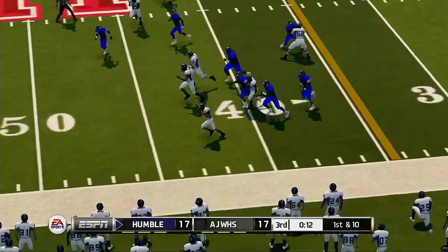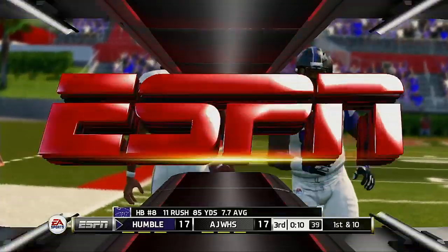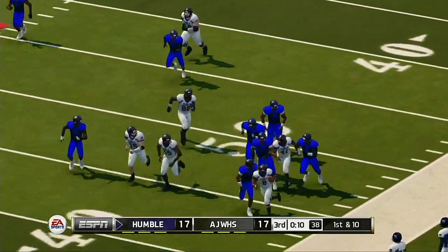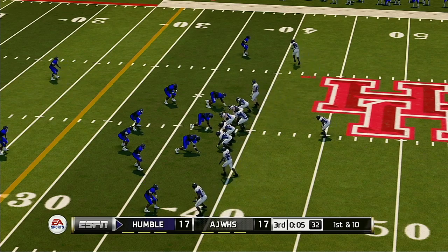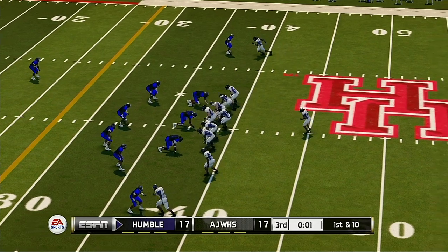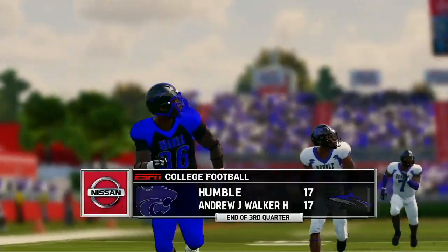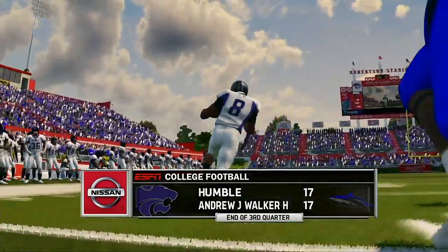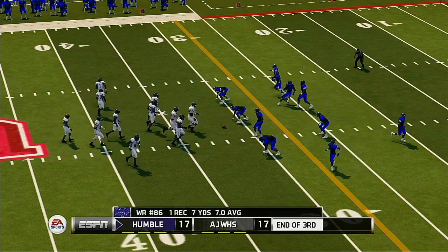Here's the give. Across midfield, and he's finally shoved out at the 38-yard line. First and 10 following that big run. The 31. So at the end of the third quarter, good game here, 17-17. We played three quarters even. Fourth quarter is going to tell the difference.